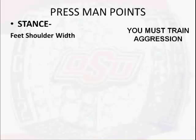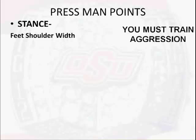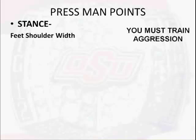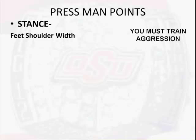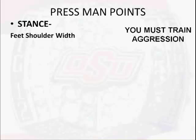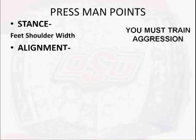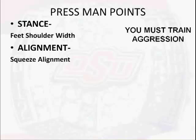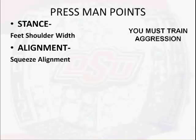But let me rewind just a little bit. We are in an aggressive posture. Everything that we show this defense, this receiver, this quarterback is aggression. We're going to show him by our movement, our stance, our body position, our mannerisms, that we are really going to be aggressive. But as you'll see, there'll be some times where we are not. We are retreating, but before the ball snaps, we want to show this guy that we're about to fight at the line of scrimmage. So our stance, we want to be about shoulder width apart, no wider.